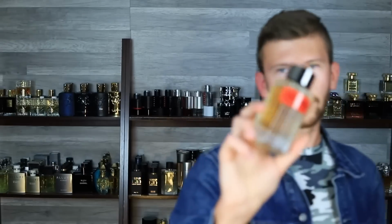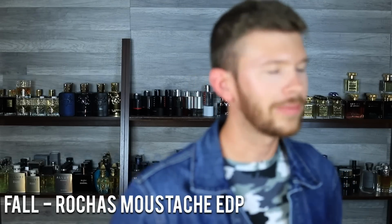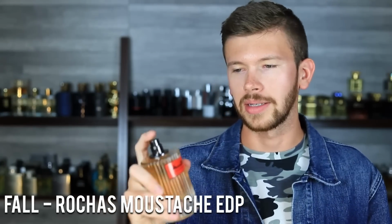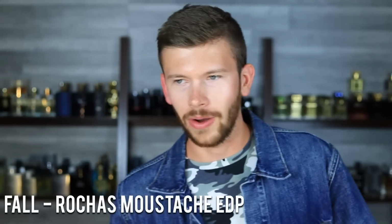And the second fall fragrance is ROCHAS Moustache Eau de Parfum. No surprise, no shock here at all. This one's got vanilla, benzoin, pink pepper. This smells amazing. YSL Tuxedo. You ever heard of it? It smells like it, at an absolute fraction of the cost.